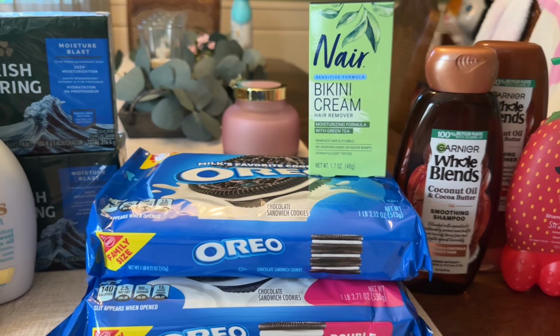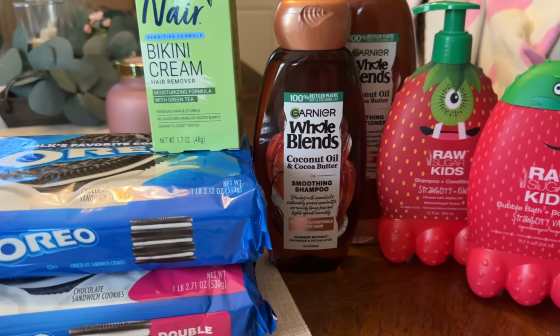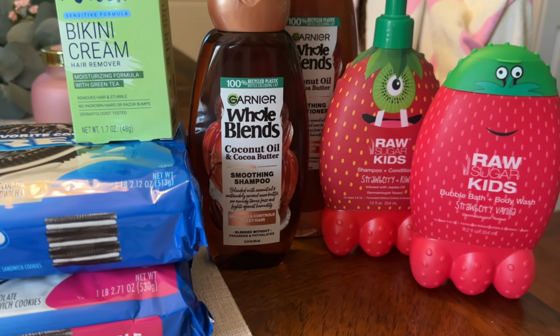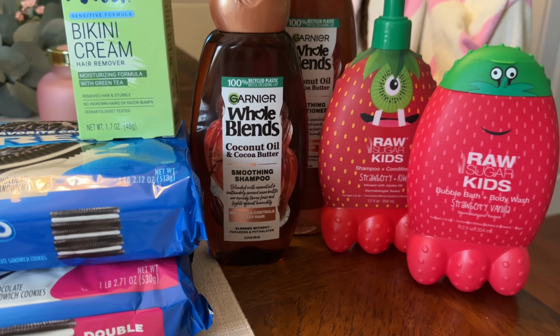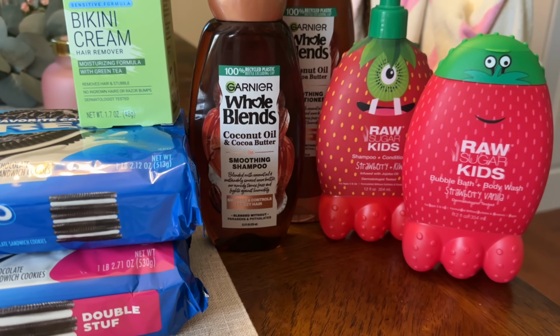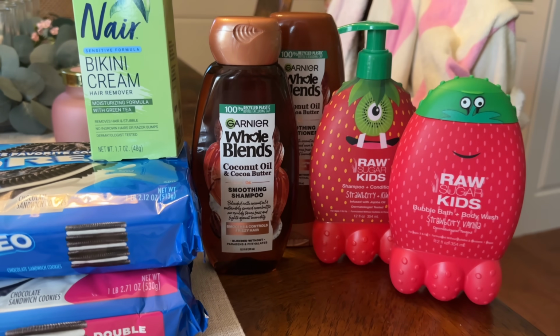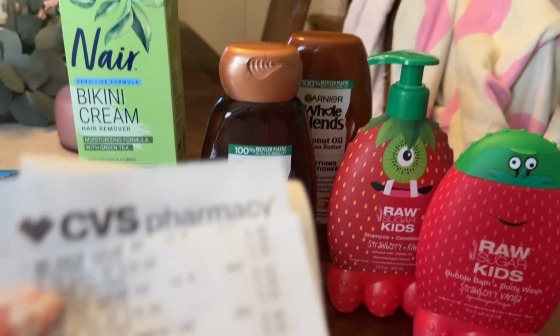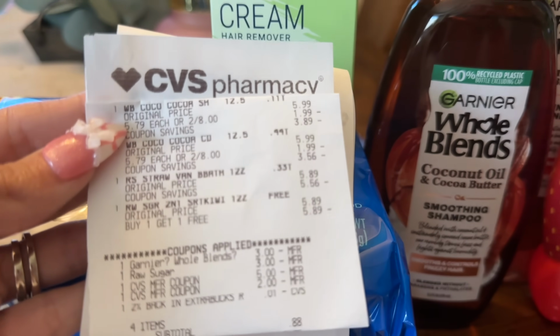Then for transaction number 4, I was grabbing the Whole Blends and the Raw Sugar products. I got the kids products because they are the cheapest at my store, but also if you like the other Raw Sugar products like the men's and women's body wash, you can check on those. They're a little more, but still a pretty good deal with the buy one get one free and the $3 coupon. So you can see these products right here.